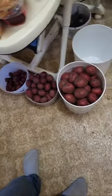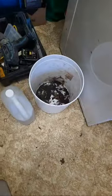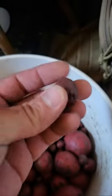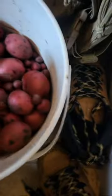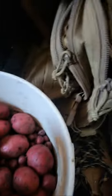The potatoes from this year, that's not even half of them. That bucket was full, that bucket was full, and then I got another bucket. Nice little tiny potatoes. I really like these. I just wash them and throw them in the oven. People pay extra for those little tiny potatoes. I don't know why.